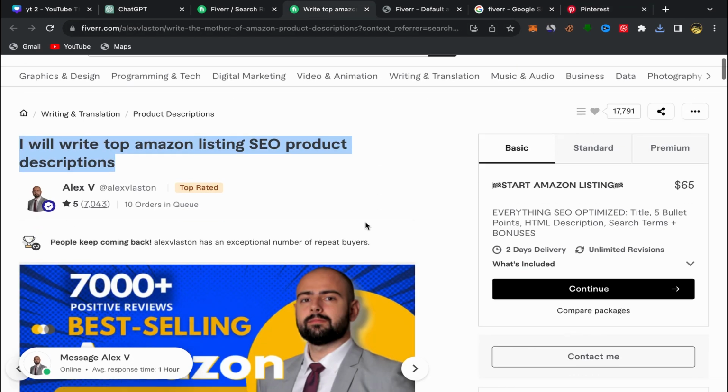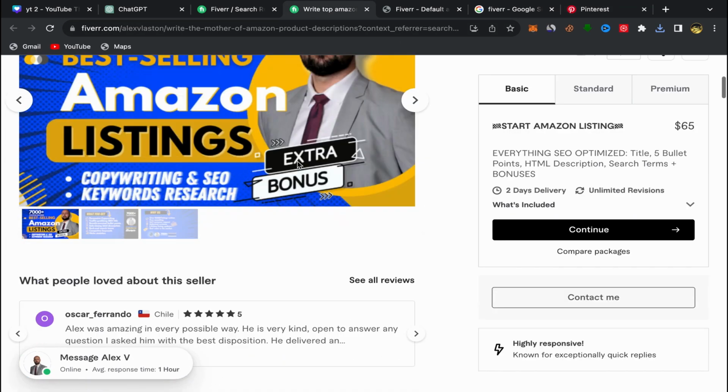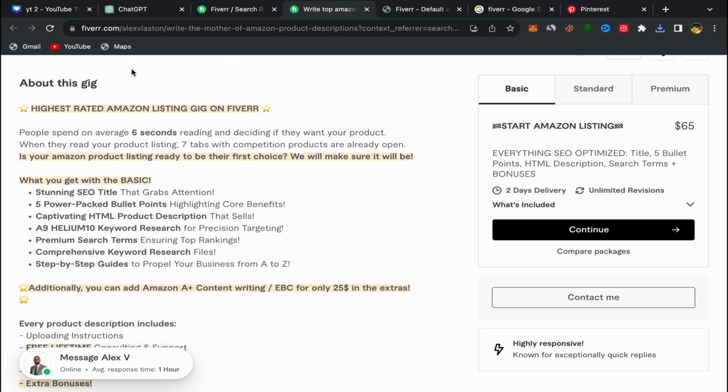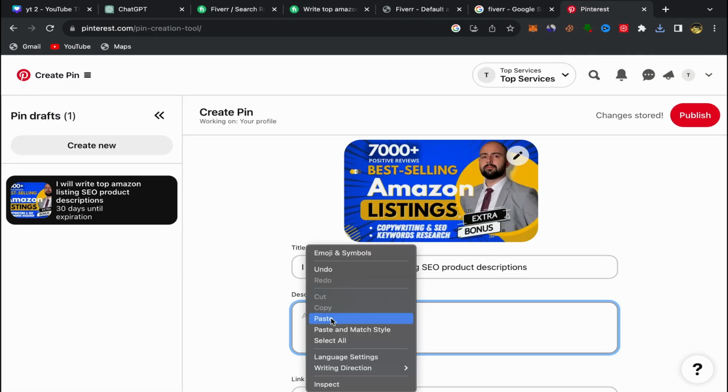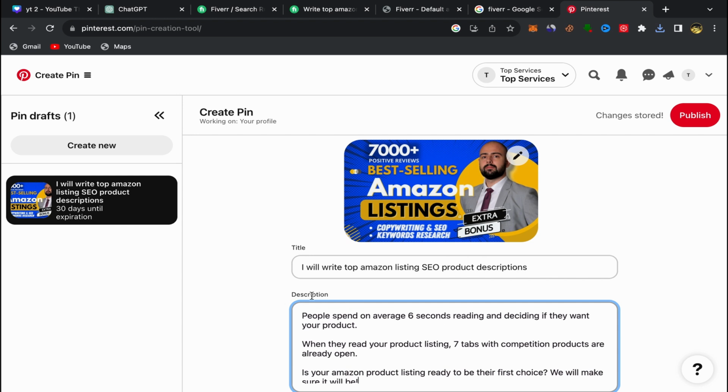Description. Let's go back to this seller page, scroll down. About this gig, this is his description. Okay, so I'm gonna just copy this part, guys, to show you. Like this, go to Pinterest and I will put this description here.